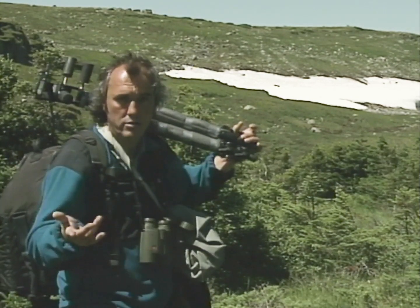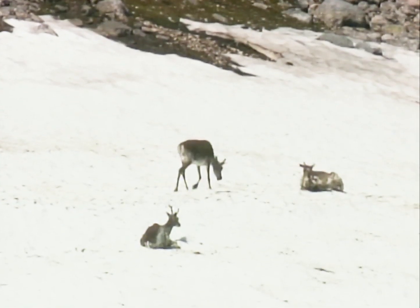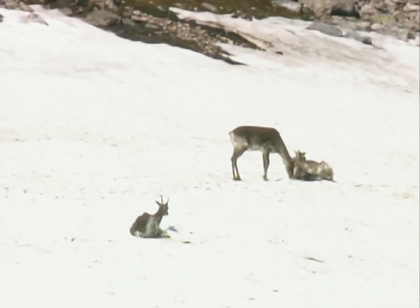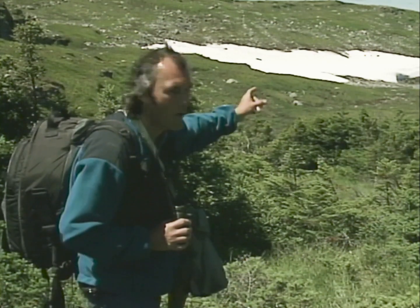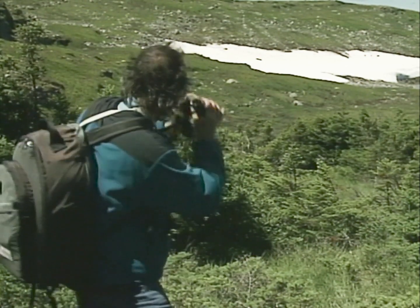And maybe they're staying cool, because caribou are animals of high alpine country. They're used to the cold temperatures. So it's quite possible that these caribou, instead of going to a local beach, are going down to their local ice patch to stay cool on these warm days in summer.